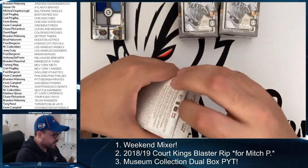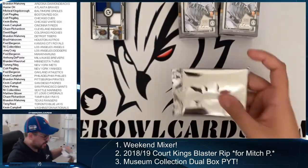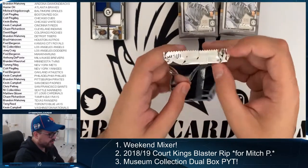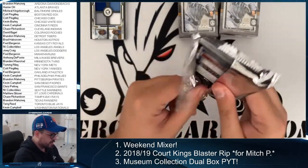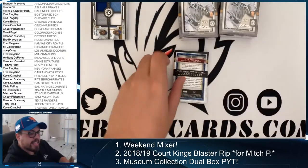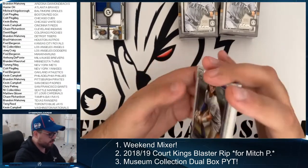So hopefully we get a little bit of variety in the break. Not too many people getting the same hits. So let's see what we've got awaiting us. So our first hit was out of 99. If you guys had to guess, what auto do you think we're going to get in this box? The one that's just an auto.